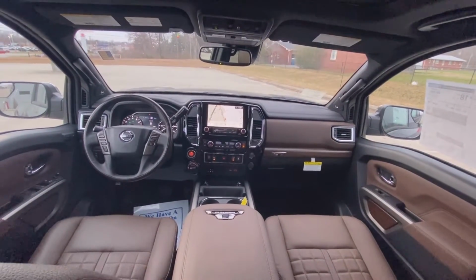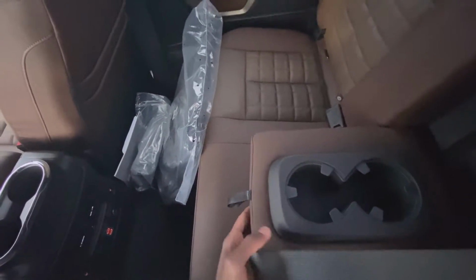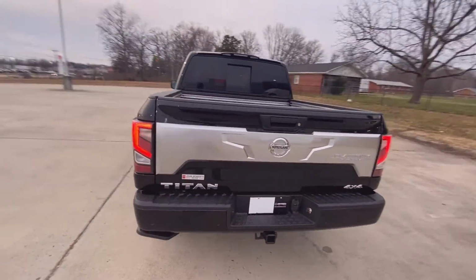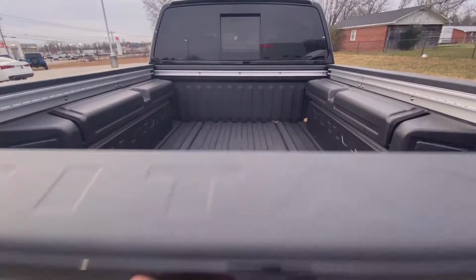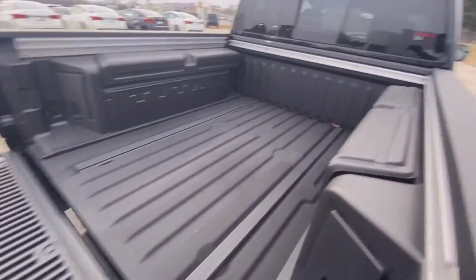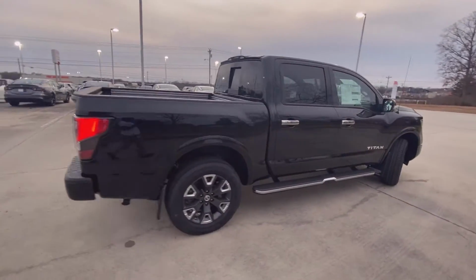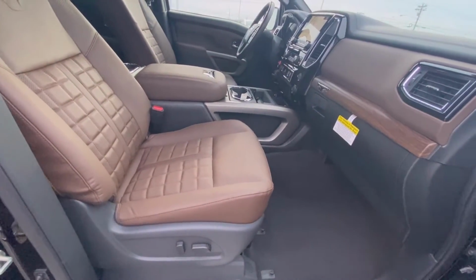And there's a view of the front from back here. And there are your cup holders in the center seat. Let's take a look at that bed. And there are your tail lights there. Of course, you have your boxes on either side in this one. And there's your power passenger seat there.